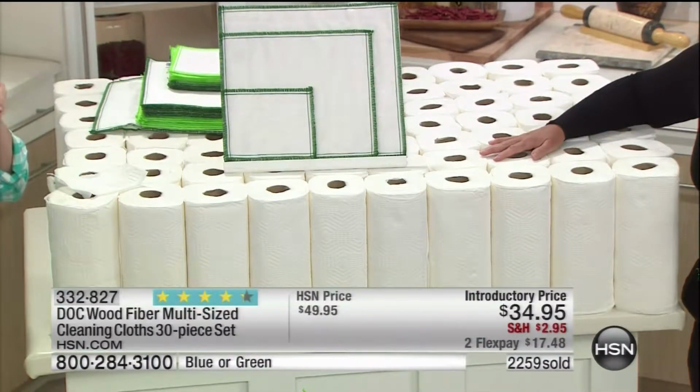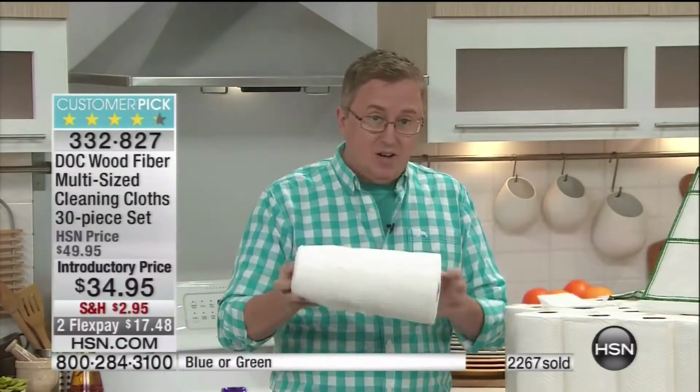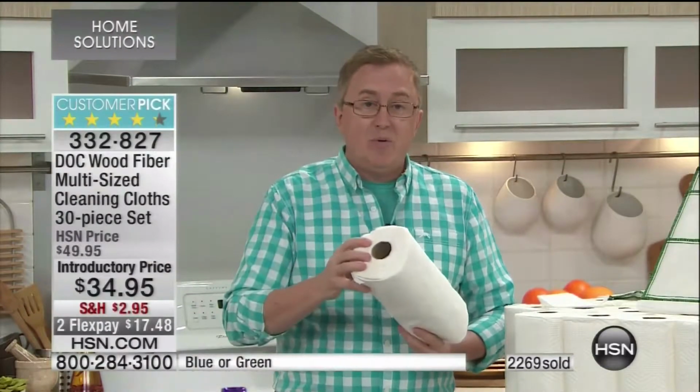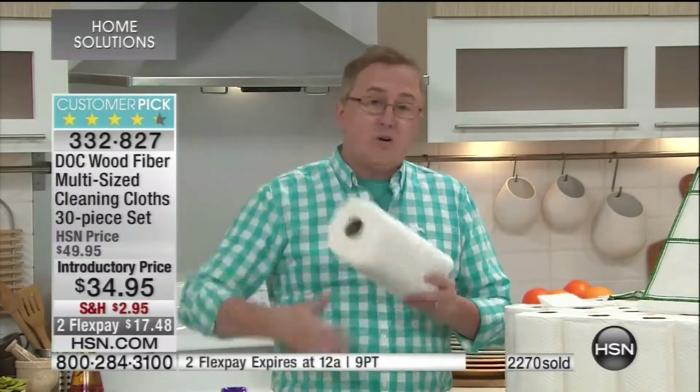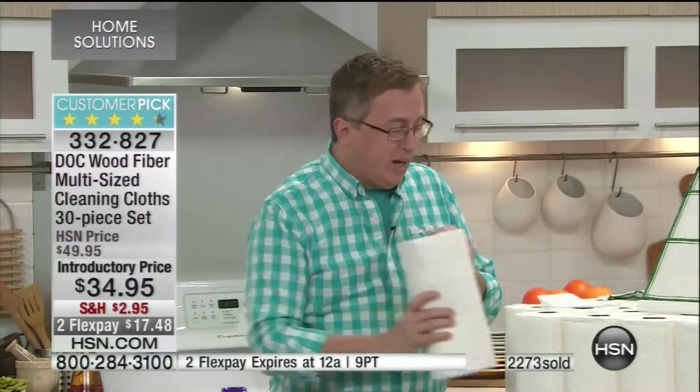One of these 30-count cloths, you're getting 30 cloths. One of the standard size can replace up to 75 rolls, not paper towels. Rolls, so that tells you how many times you can reuse them. Hundreds and hundreds and hundreds of times. It's basically like a lifetime supply of cleaning, and you don't ever have to buy chemicals again either. Think about all those chemical cleaners.